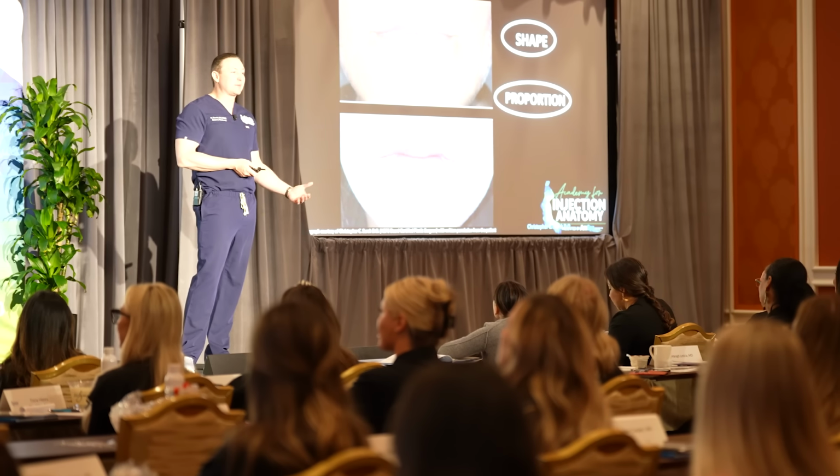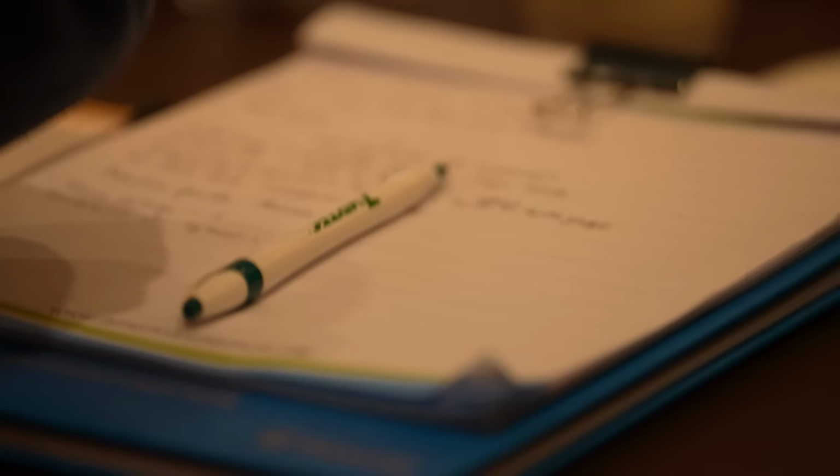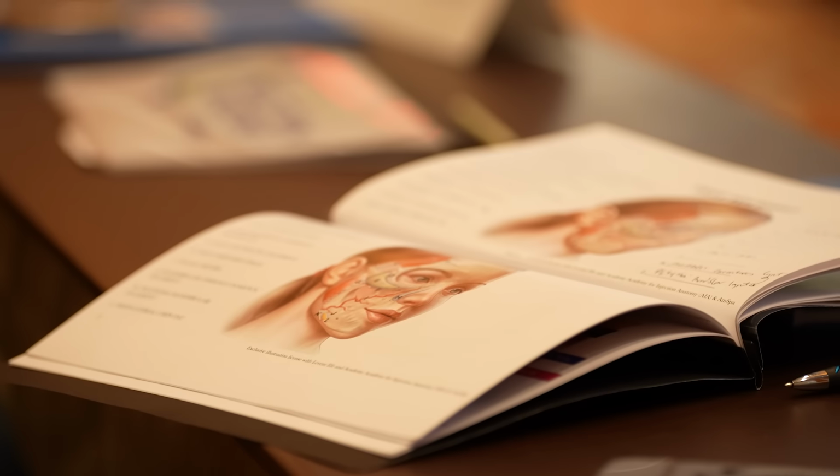I have not had a course like that where we went through all the anatomy for 4 hours prior and learned all the layers in the face, and that was amazing. What I learned that was most exciting for me and the biggest pearl was how to safely inject the tear troughs and the temples, which are two high-risk areas, and I'm excited to bring that back home.